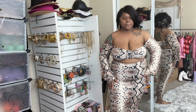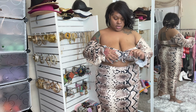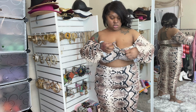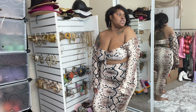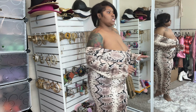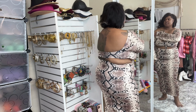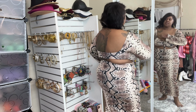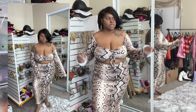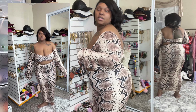So, two-piece, midi set, crop top, you know, tie in the front type of piece right here. Gorgeous. This is everything. I believe I got this in a 1X. This is gorgeous. Definitely summertime. Like this right here is definitely a summertime outfit. Yes.